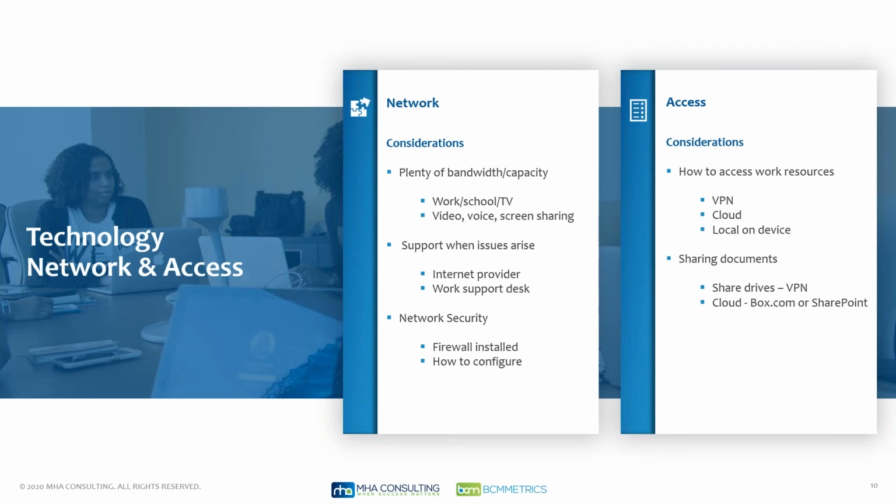So all of these things need to be considered as part of helping people work at home efficiently, because their work process is going to be different for each individual. And now working at home, that's all being upended. So all of those considerations should be considered, and work with your appropriate IT folks to understand that and roll those things out.